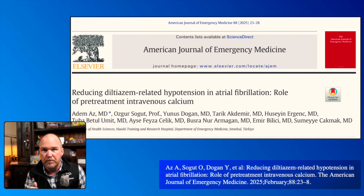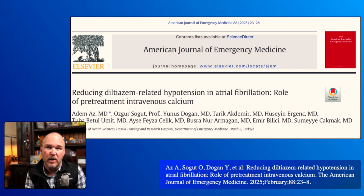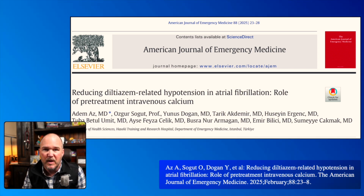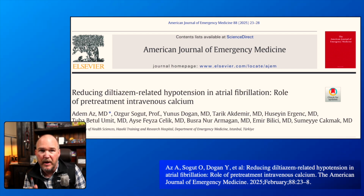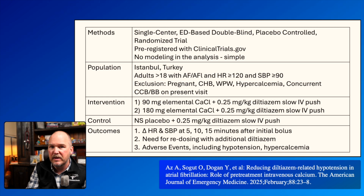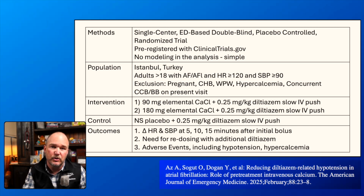It was a nice study. It was pretty well done. It was a single-center emergency department-based trial done in Istanbul, Turkey. Let's hit the PICO question, shall we? So we mentioned the methods on this placebo-controlled, double-blinded, randomized trial.